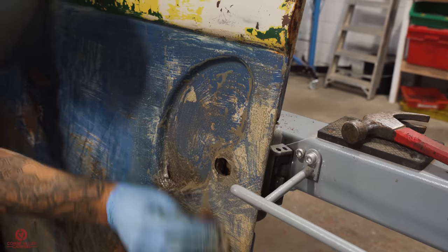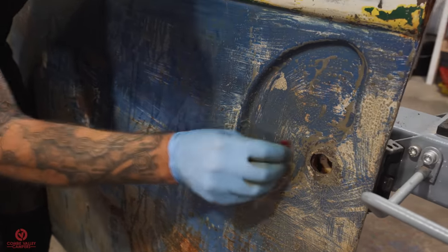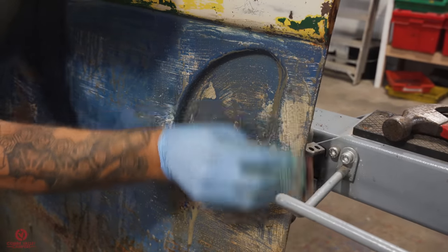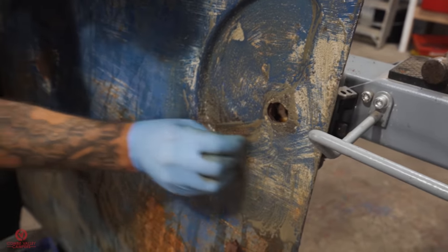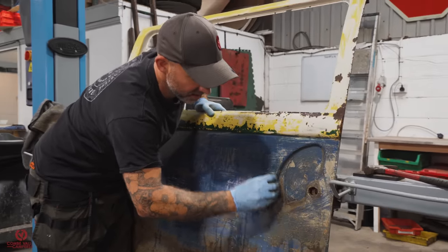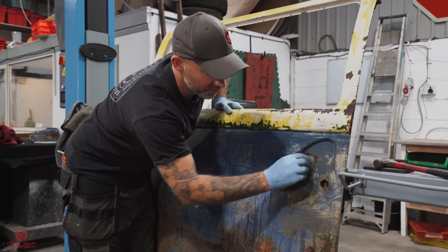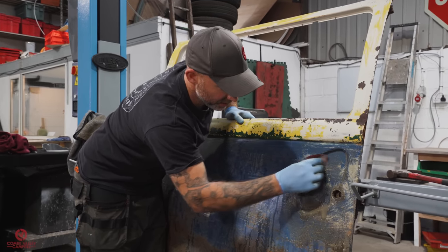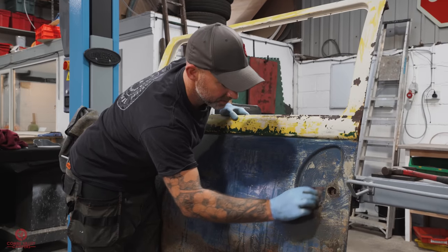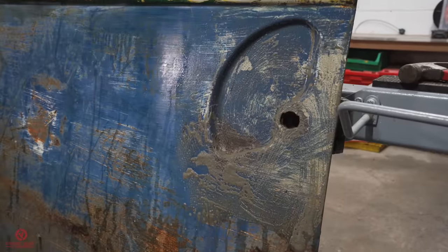Now, this isn't a perfect process, and I'm sure there's easier ways, there's probably better chemicals. However, for what this bus is covered in, and bearing in mind I want to preserve as much of the white paint as possible, and I've used a few solutions, I've found this is the best method for this particular car. However, if you want to do this on your car, you might find that this system works pretty well. Right, so that's my first pass on that area. Get the cloth.